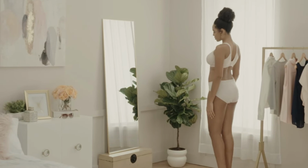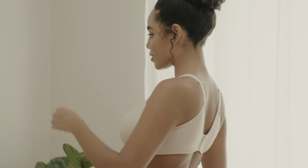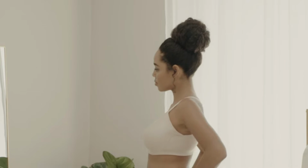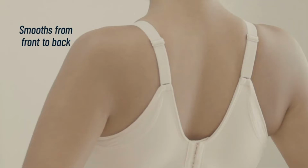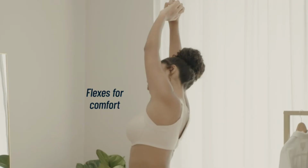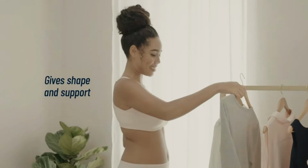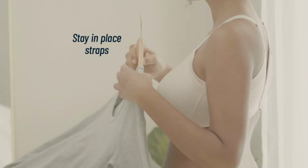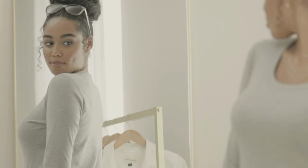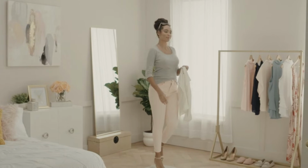Together with the Vanity Fair Beauty Back Full Figure Extended Side and Back Smoother Bra. This latest style in our best-selling collection has a unique crossover design under the arm that smooths and contains for a flawless look. It smooths from front to back so that you look and feel confident. It flexes with you for ultimate comfort. Its lightly lined cups provide shape and amazing support without a wire. Stay-in-place straps are placed closer together at the back closure, so they won't slip off your shoulders. The Beauty Back Full Figure Extended Side and Back Smoother Bra by Vanity Fair.